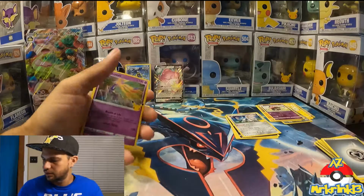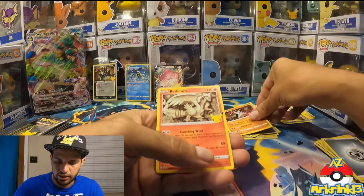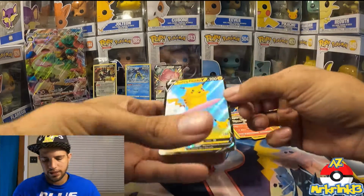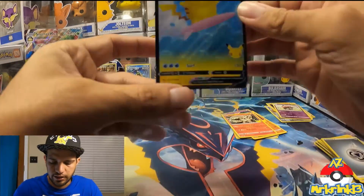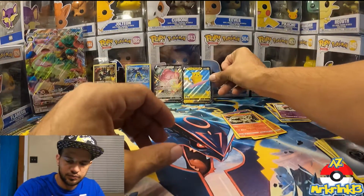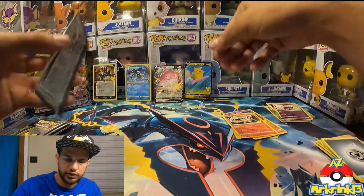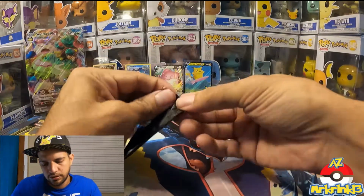Card code, and Xerneas, Groudon, Reshiram, Surfing Pikachu V! Sweet. Very nice. So far, no vintage cards. If we do get a vintage card, it's going to be the third in the third slot.